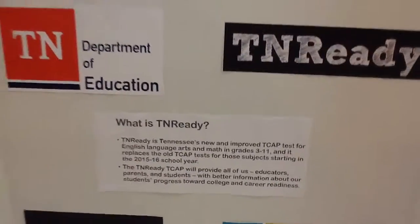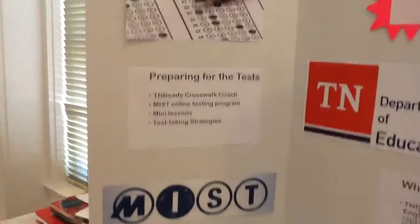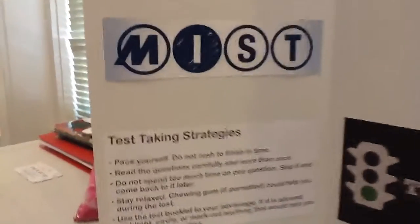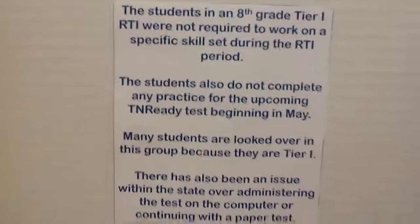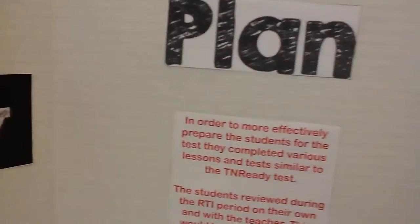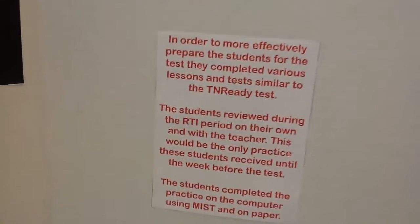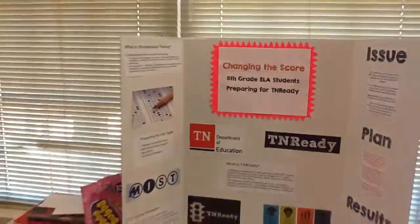The RTI coordinator suggested that they work on maybe Tennessee Ready practice, and so I took that up to look at that and see how they worked with that. These students had already taken part 1 of the English language arts portion of Tennessee Ready, and the next portion is coming up in May, and they have not had any kind of practice for the second portion, which is more based on content instead of writing. They haven't had any actual practice for it until we started doing it in RTI.